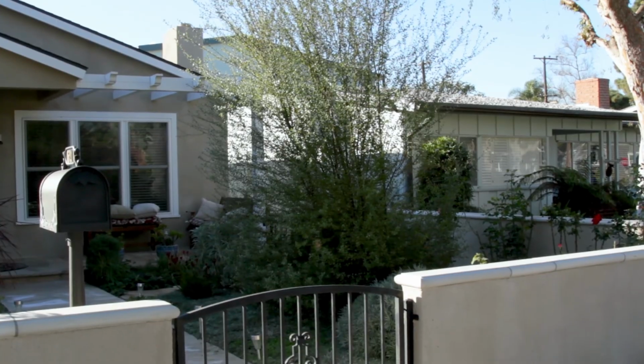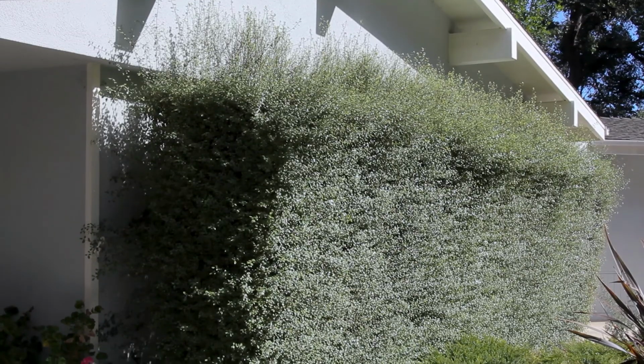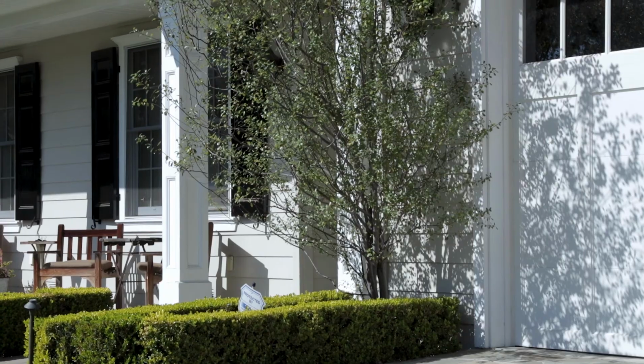Now, we talked about that informal screening hedge look, but you can also definitely use it as a formal hedge and just shear it nice and tight. So let's say if you have a more modern house that has really tight, streamlined geometry to it, then maybe you want to go for the formal hedge where you have a tighter shearing to it. And it just kind of goes a little bit nicer with the architecture and that streamlined look, as opposed to, let's say, a craftsman house that maybe can look a little bit more cottagey, a little bit more natural.